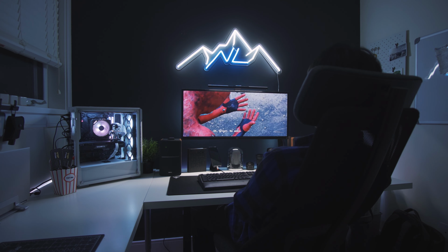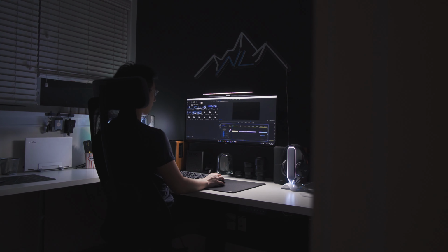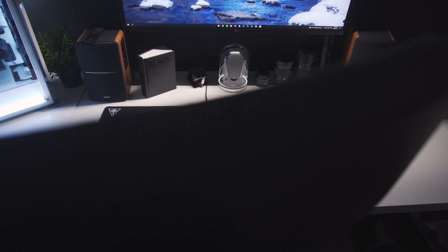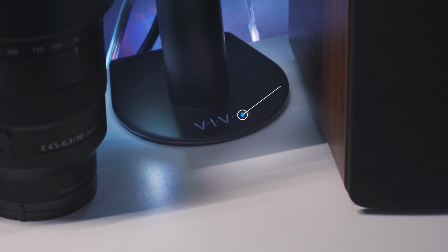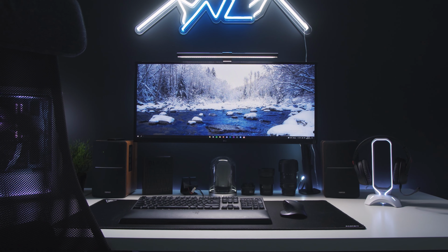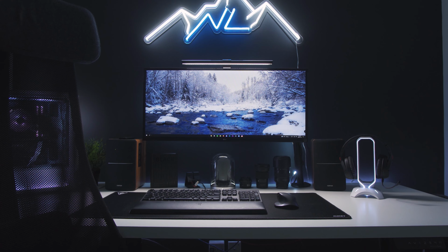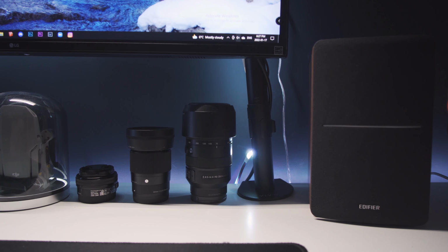I use the BenQ Lightbar to light up my setup when working at night. Right now here in Vancouver, it gets dark at around 4 or 5 p.m., so this is super handy to have. I wouldn't say that this item is necessary, as it is quite expensive, but it is a really nice luxury item. I use the VIVO monitor desk mount to hold up my monitor. It's built mainly for monitors up to 32 inches, but can still hold my 34 inch. You can see that there's a slight angle from the weight of the monitor.